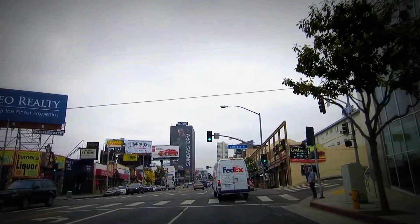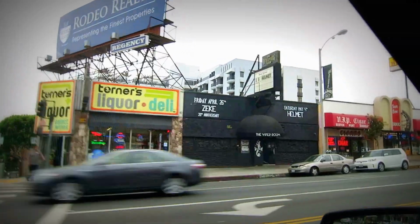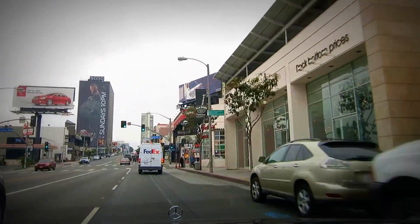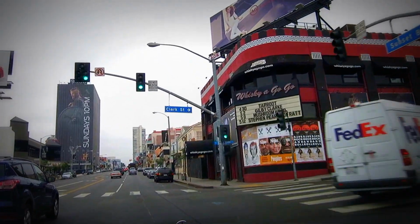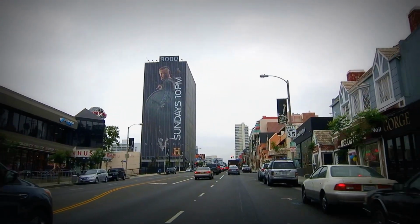The Whiskey A Go-Go, so for those of you that have been hanging around LA a long time, there's the Viper Room, as you can see over there. The Whiskey A Go-Go's up here in the right corner. That's been around for many, many years. God, I haven't been to a concert there since I was a teenager, but that's the Whiskey. Hustler's store over there, if you like those kind of things.